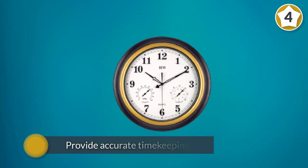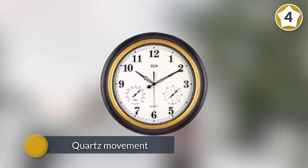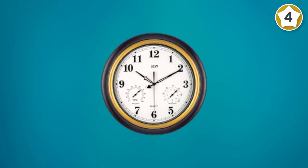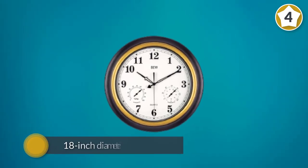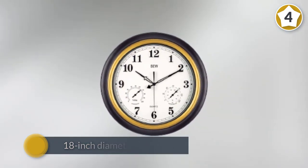The wall clock will also provide accurate timekeeping thanks to the quartz movement. The BEW Large Outdoor Clock is all about luxury, enduring value, and aesthetics. It's a perfect fit for your garden, pool, or patio. The 18-inch diameter features simple-to-read numbers.